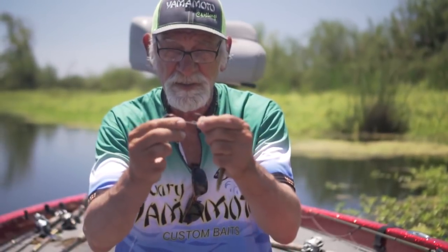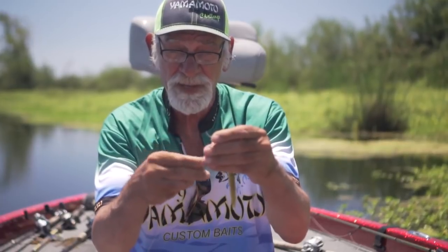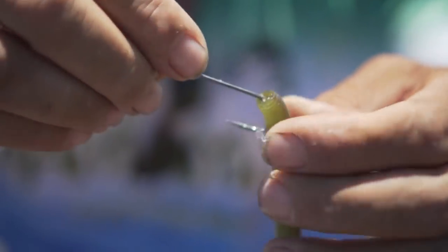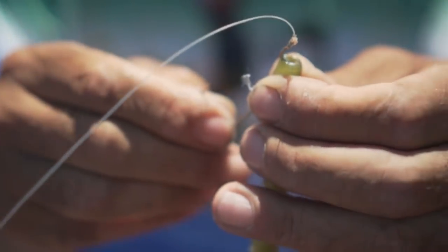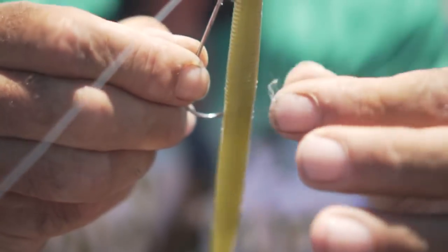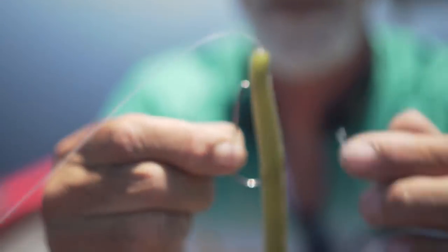I prefer to use an offset round bend hook. The reason I prefer a round bend hook is because it really is designed for long skinny worms versus an EWG hook that is designed for wider, fatter worms. This thing fits in there so it's nice and straight, creates a slender profile, and your baits don't get torn up as much as they do fishing an EWG hook.